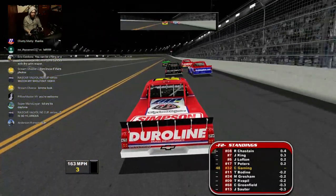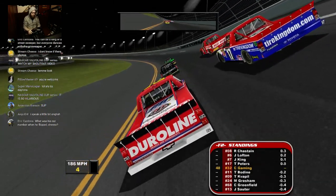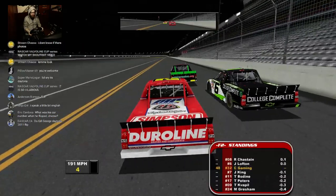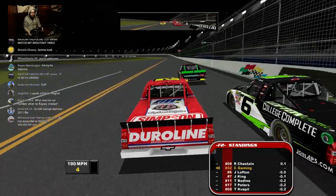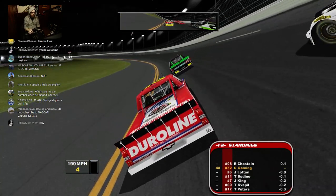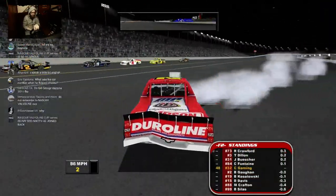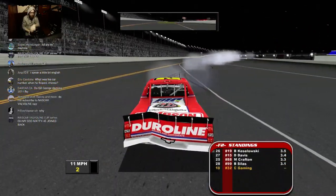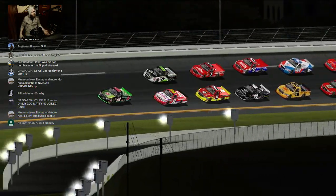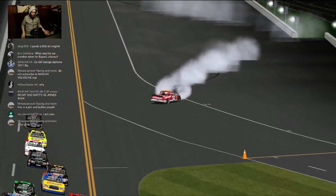Screwed up the restart for the most part that time. Alright, there we go, too wide. Perfect. Alright, I like the AI layout in this one better already. Nope. Hey, at least I got the cone in that one. Yep, that one wasn't good.